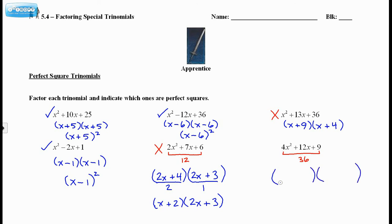Okay, so this is 4x squared, so I write 4x twice, no square. And numbers that multiply to 36 and add to 12, well, that would be 6 and 6. Okay. I can already tell this is a perfect square trinomial because these are the same, even though I'm not done yet. Okay, I have to divide out everything that is in common. So this is going to give me 2x plus 3 times 2x plus 3.